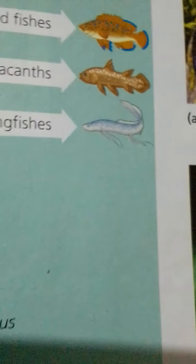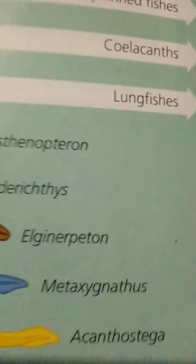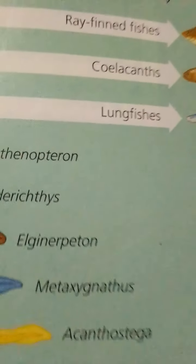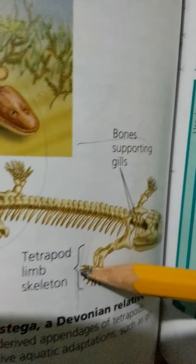A great diversity of tetrapods emerged during the Devonian and Carboniferous periods, and some species reached 2 meters in length. Judging from the morphology and locations of their fossils, most of these early tetrapods probably remained tied to the water, a feature they share with some members of a group of living tetrapods called amphibians. Notice this figure. This is the fossil called Acanthostega, a Devonian relative of tetrapods, as shown in this figure. Bones supporting gills and tetrapod limb skeleton.